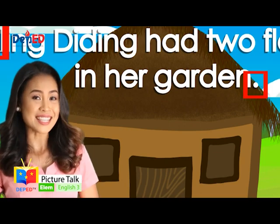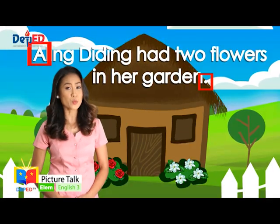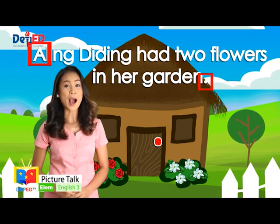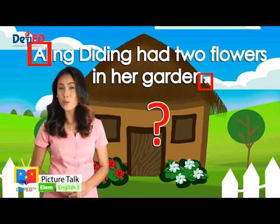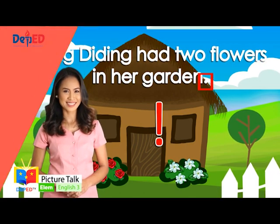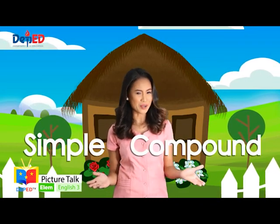Therefore, a sentence expresses a complete thought. It begins with a capital letter. It ends with a period, or a question mark, or an exclamation point. Our sentence can be simple or compound.